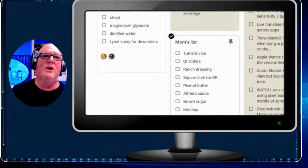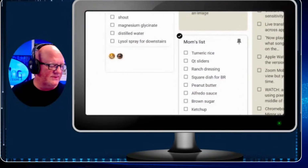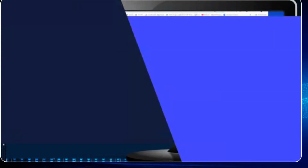And I can go shopping for her, or my brother and sister, who are all shared on this list as well. So any one of us can go shopping for her if she needs help, or we're out shopping and we say, hey, look, I'm going to get these 6 things off your list. We can do that because it's a shared list. I can add something because I'm shared on her list, even though I'm not in her house. This is the beauty of this.